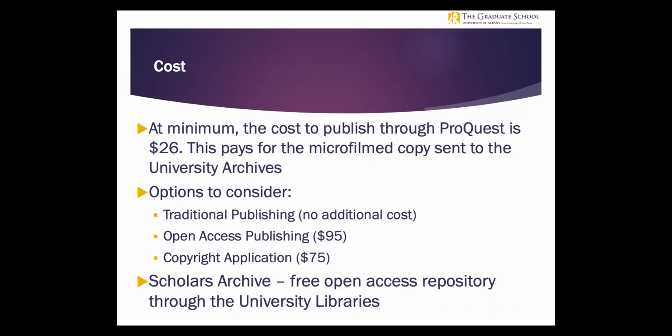Copyright application. This is $75 on top of the other $26 fee, or $95 fee if you decide to go open access through ProQuest. Copyright application, you can also do this on your own with the US Department where copyrights are filed. You can do this on your own for a much less cost.